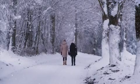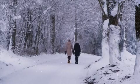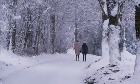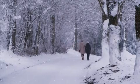But there's a hidden danger: sweating. Wet clothes are heat vampires. They lose their insulating properties and can lead to hypothermia. If you feel warm, remove a layer.